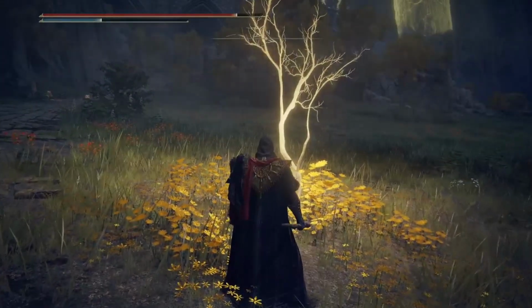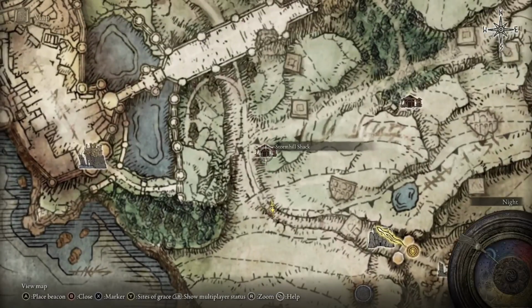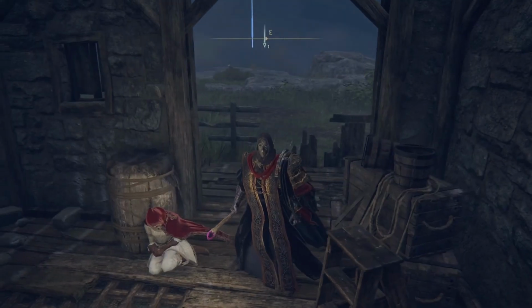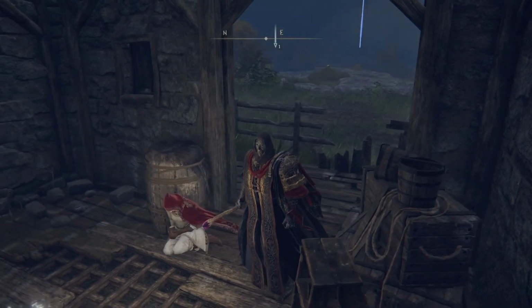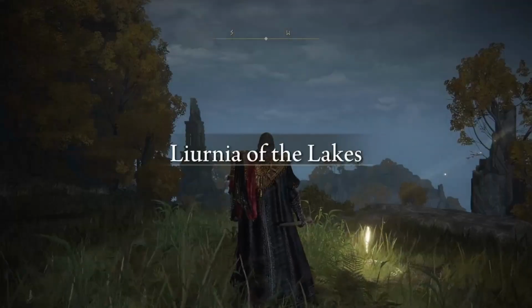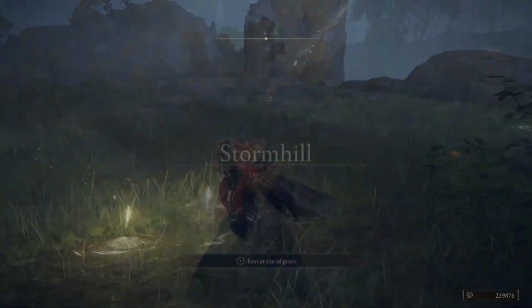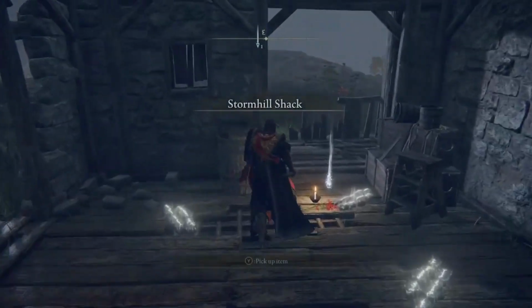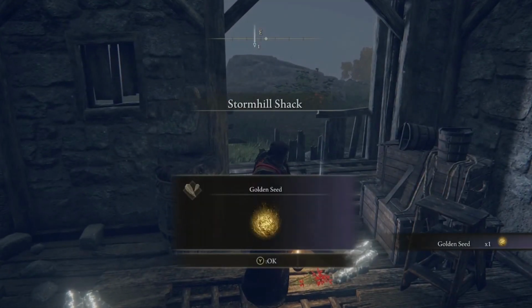The first golden seed that we're going to snag is going to be south of the Stormhill Shack. There's one right here on the side of the road. The second one is going to appear right next to Rodrika, but the thing you have to do is go up into the Lakes of Liurnia, and rest at any grace in Lakes of Liurnia, and then you come back to this location at the Stormhill Shack, and it will be sitting right where she is. So you can grab that and add that to your inventory.